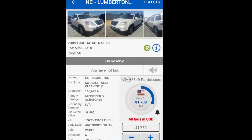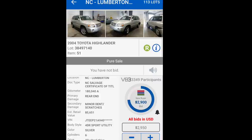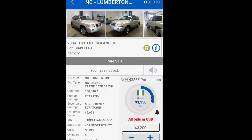All right, we got an Acadia. Dealer only. But see, this is why your dealer license, if you get one, is great, because you can actually get some really good dealer-only pricing on cars out here. Look at this 04 Toyota Highlander. I was about to say. That's not a bad price. Okay, now you guys are getting... It is a salvage title, too, so that's kind of a little overpriced at this point. It is a pure sale.